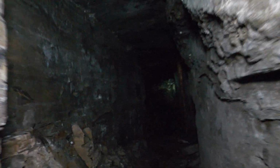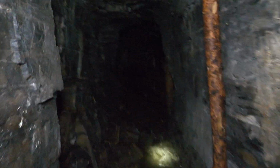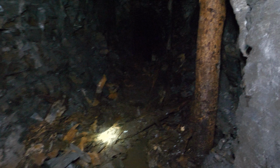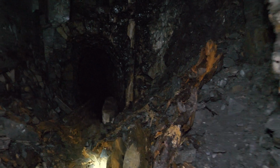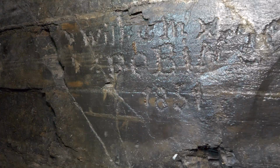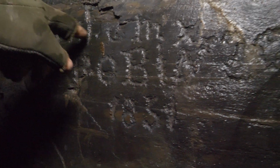Through here. At least we can walk upright, and that's the main thing, isn't it? So some more timbers which have absolutely seen better days. Look at the state of them. I'll just keep my eye on the gas meter here. It's one of the reasons why I didn't come too far once before. And then we've got a manway going up, just there on the right. We found some. Let's darken this down a bit for you. Right. It looks like it says, see there, William.